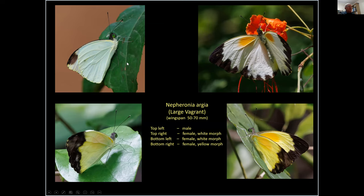And now, this is one of many species which have different colour forms, and in this case it's the female which has different colour forms. The main colour form is a white morph, which at the lower left you can see, the white morph female with much more black on the underside, and top right is the upper side of that, and you can see that there's black on the forewings as well as these bright orange spots. But there's also a yellow morph of this, where the ground colour is much deeper yellow, and then those orange spots get carried through to the undersides of the wings.